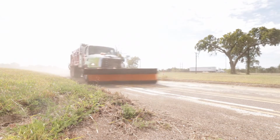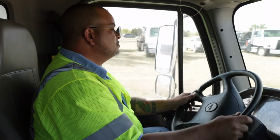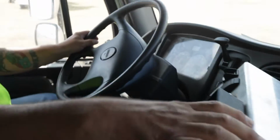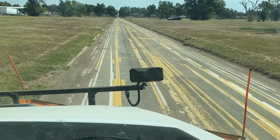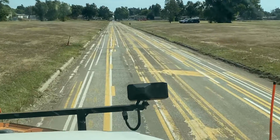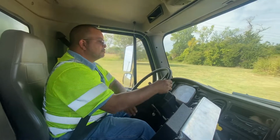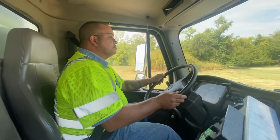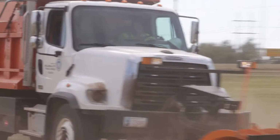So we load all of our spreaders, all of our plows onto the trucks. That gives them the experience of loading it, because this year it seems like we have a lot of new employees. We've had a little bit of a turnover, so it's good experience for them to see the mechanics of loading the trucks. And then Friday we'll unload everything, so they'll see exactly how to load, how to unload, and how to drive their routes.